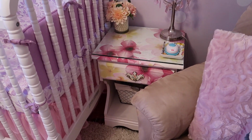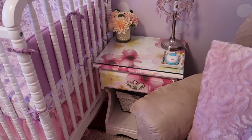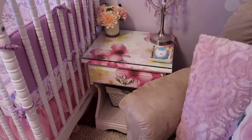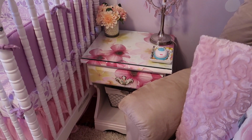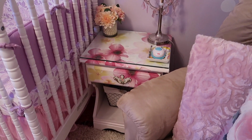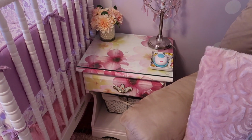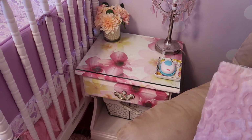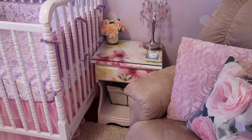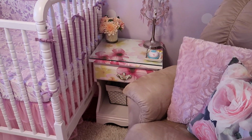My table here, which I used a lot more when she was first born and I was nursing her, is just a night table that I found at a thrift store, and I had my sister-in-law put some wallpaper on the drawer and on the top, and then I just got a glass top to protect it a little bit more. I love my nursing side table, and I think this will be something that I can leave in her room going forward as she gets older.